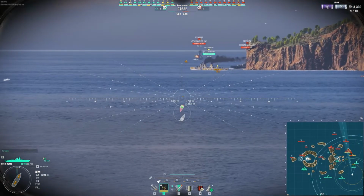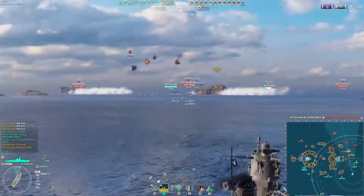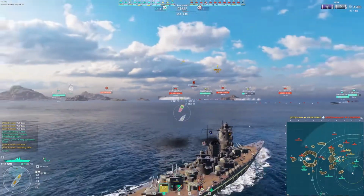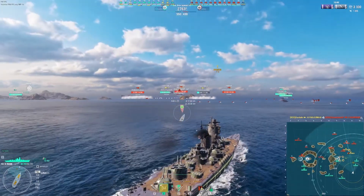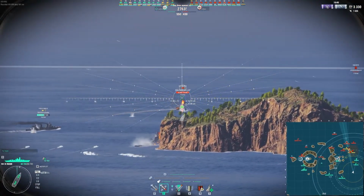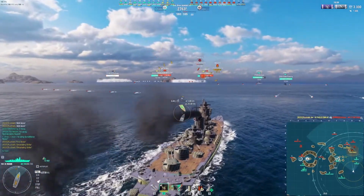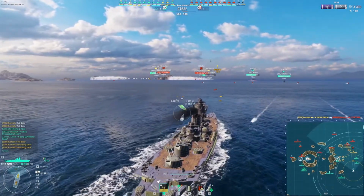Fuzz is coming in with the YOLO torps from the nose onto the burger, absolutely claps him, finishes him. The Des Moines got him in a bit of trouble. Yu Yang is lit as well. At this point I'm thinking, what will Fuzz do? He's got torps off on the Yu Yang, he takes care of the Yu Yang. 2 kills for YOLO, not bad at all.